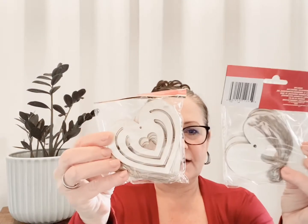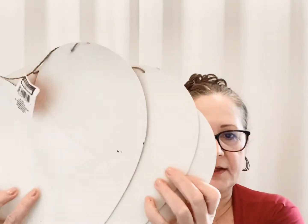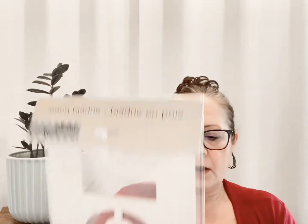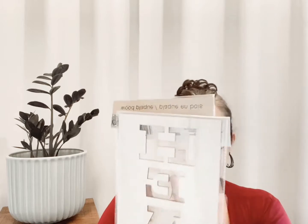And I got a couple of packs of the little color your own ornaments to put in our basket. And I went ahead and picked up 3 of these hearts because there's so many different things that you can do with these. And then I grabbed a couple of these. I got the heart and the love one, and those are pretty good size. And these are just so fun because you can put the paper behind them or fabric even. And that was pretty much it.